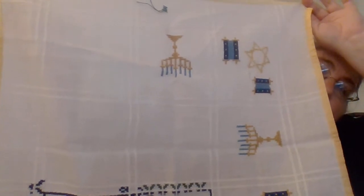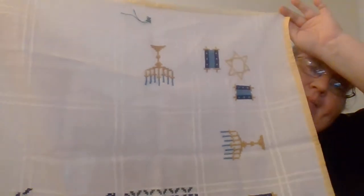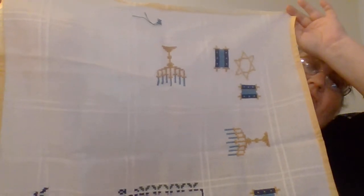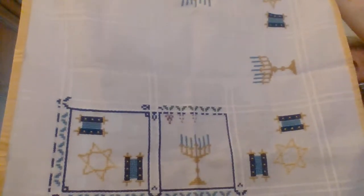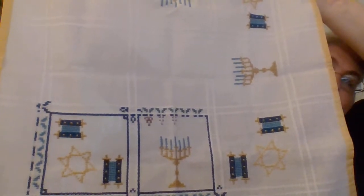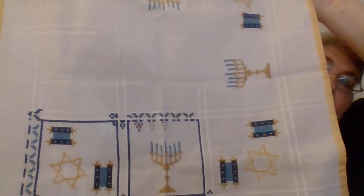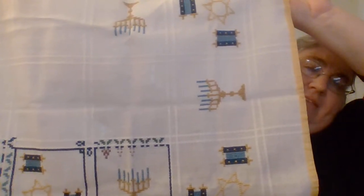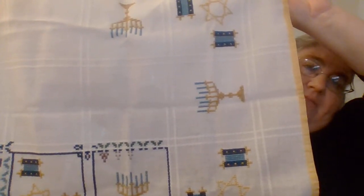So this year, this is going to be my work project when I go back to work, so I can finish these last 2 squares. And then there's just a lot of border. See all that blue down there? The blue borders on all of the squares, and the grapes in the middle, and there's a Karen over dyed thread that makes up the outside border.